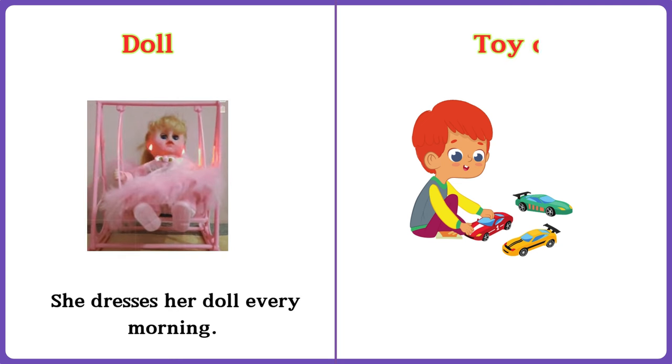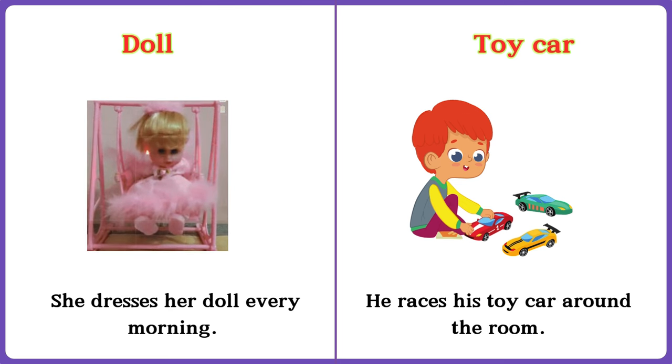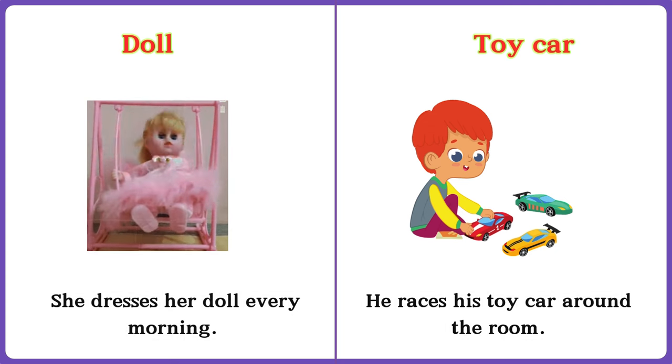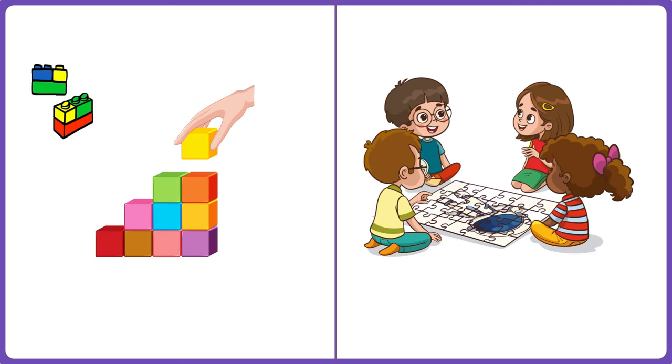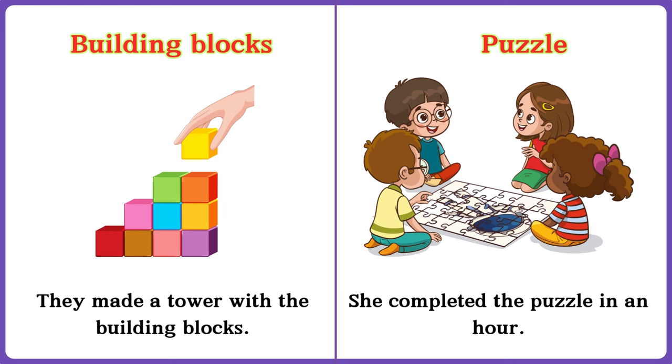Toy car. He races his toy car around the room. Building blocks. They made a tower with the building blocks. Puzzle. She completed the puzzle in an hour.